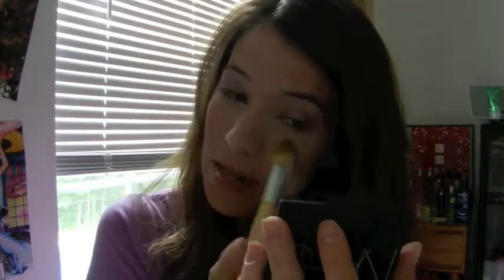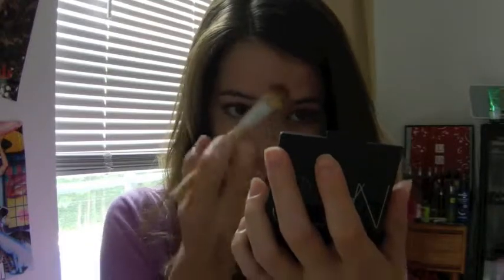Since I have oily skin and I don't like to really cover up my skin with cakey foundation, I'm just trying out the Tarte BB Cream Primer, so I use that pretty much as my foundation because it gives me enough coverage. Again, I've only used this like twice. The next thing I'm going to do is go to my eyes. I'm not going to put on blush or bronzer or any of that yet. I'm going to start my eyeshadow.